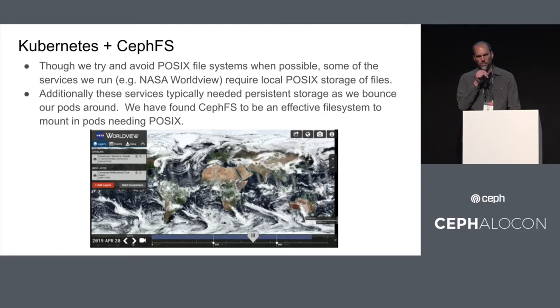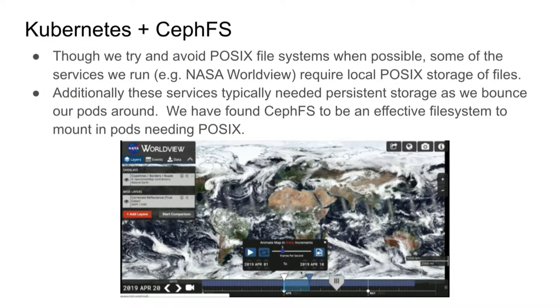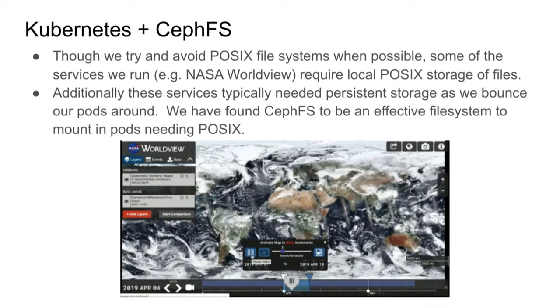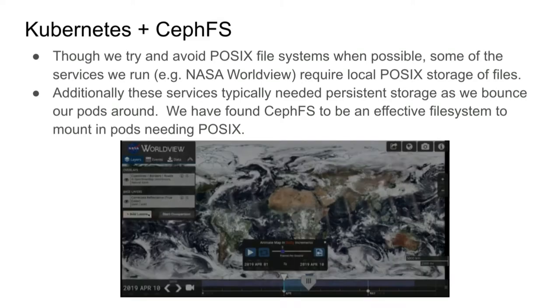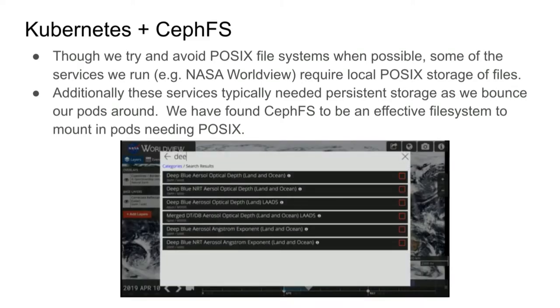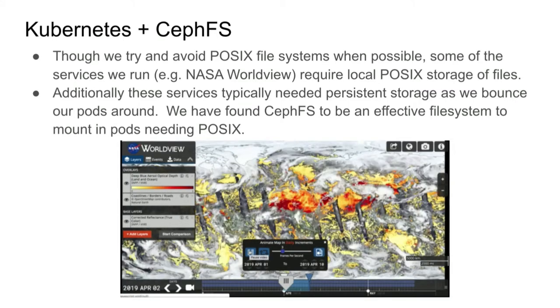I said we primarily do Rados, but there are times where we need POSIX. And so for this, we use CephFS. So this is an instance of NASA Worldview. Our scientists use it to look at their products. And this demo is going to go through, it's overlaying deep blue aerosol oceans on this, and they can scan through their data, they can compare different results.